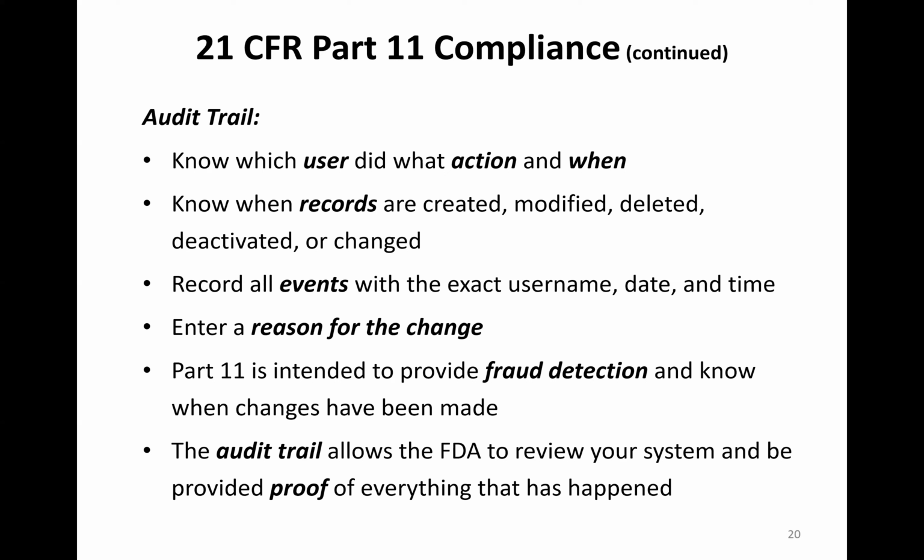And typically people would have some kind of free text box, but I prefer a drop-down menu with some selections because then later on you can actually go do some trending to find out, if a whole bunch of records were changed and all of them, the reason was something related to training, you know you have a training issue and you have to do some kind of training to remediate that. So the reason for the change, it can be just a simple text box, but it's preferred that you do some kind of drop down menu because that's more beneficial to you as an organization.